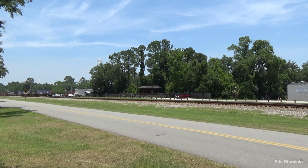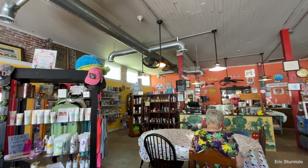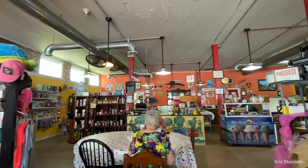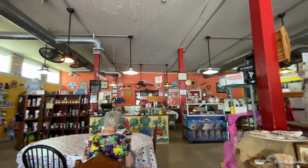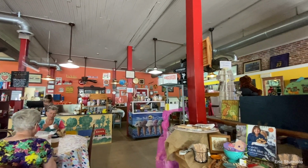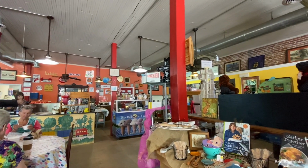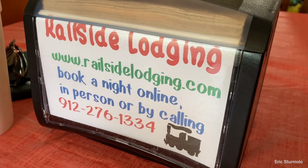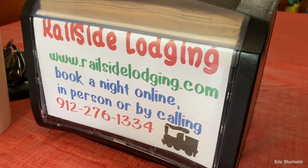It was then lunchtime for Dad and I as we checked out the Whistlin' Dixie. It's a nice little cafe and gift shop, all locally owned. They're known to have the best coffee in town from what I've heard, and they've got some sweet treats for a nice and hot summer's day. They are also responsible for the railside lodging, which is how we reserved the Peake's cabin.